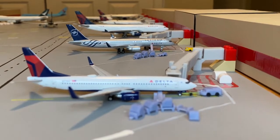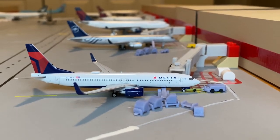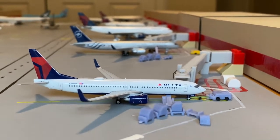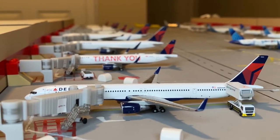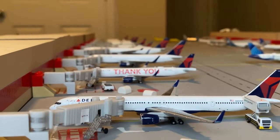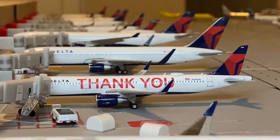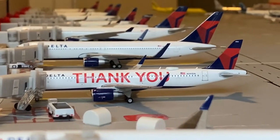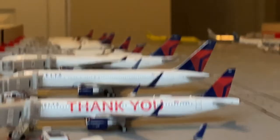Next, we have this Delta 737-800 getting bags loaded on for a flight out to Montgomery, Alabama. Next, we have this Delta 757-300 getting food loaded on for a flight out to Las Vegas. Next, behind it, we have this Delta A321. He is getting the gate pulled away, and he's going to get the tug connected for a flight out to Boston.